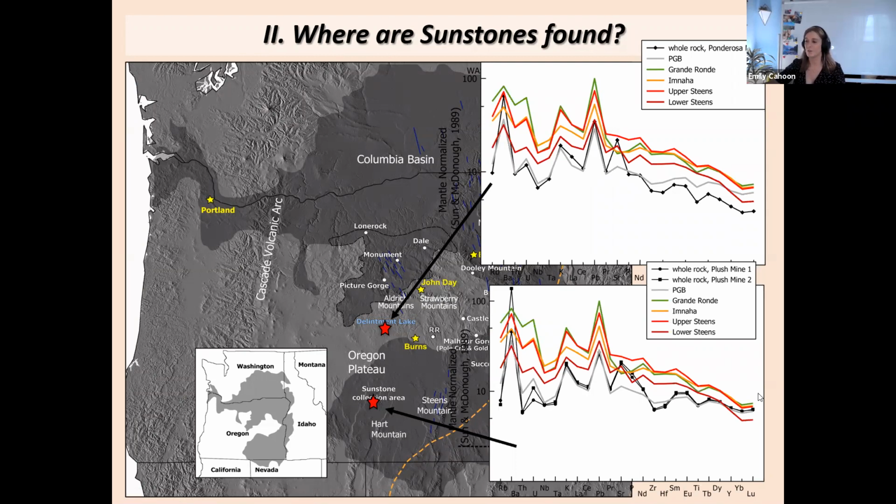This is pretty significant, not only in terms of the extent of one of these subunits, but also for thinking about how these things erupted, which I'll start to get to.